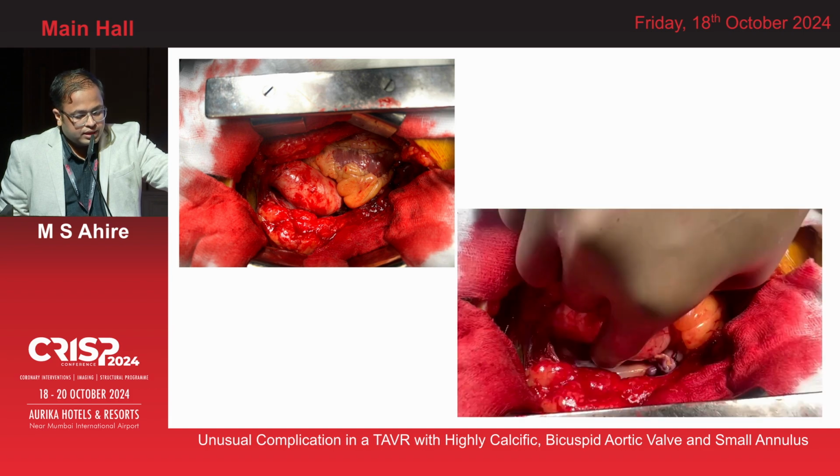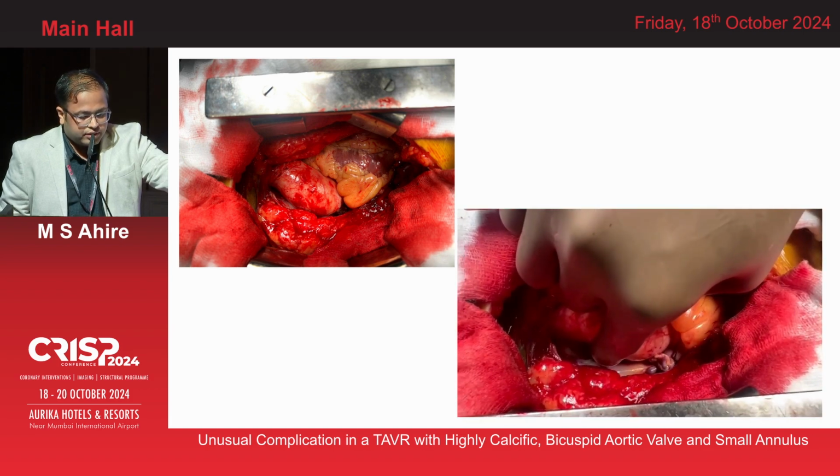So the surgeon immediately closed that. The surgeon just switched the knot here.